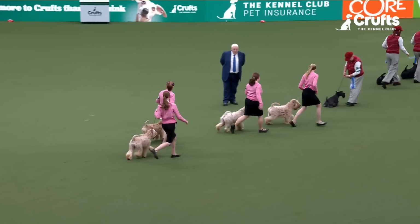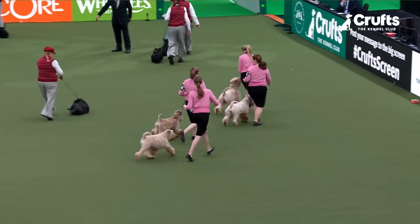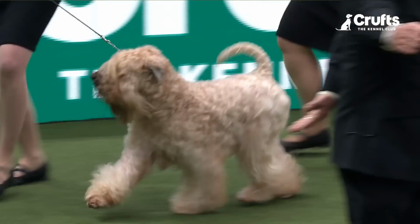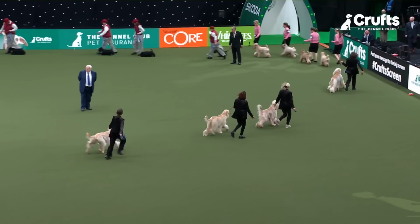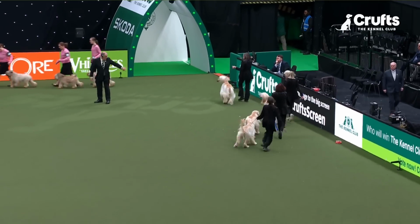The soft-coated Wheaten Terriers overtaking, a little pause there from our Scottish Terrier. When you've got to go, you've got to go. An Irish breed. Very impressive team of Afghan hounds. The Afghans, the Ayub Khan kennel.